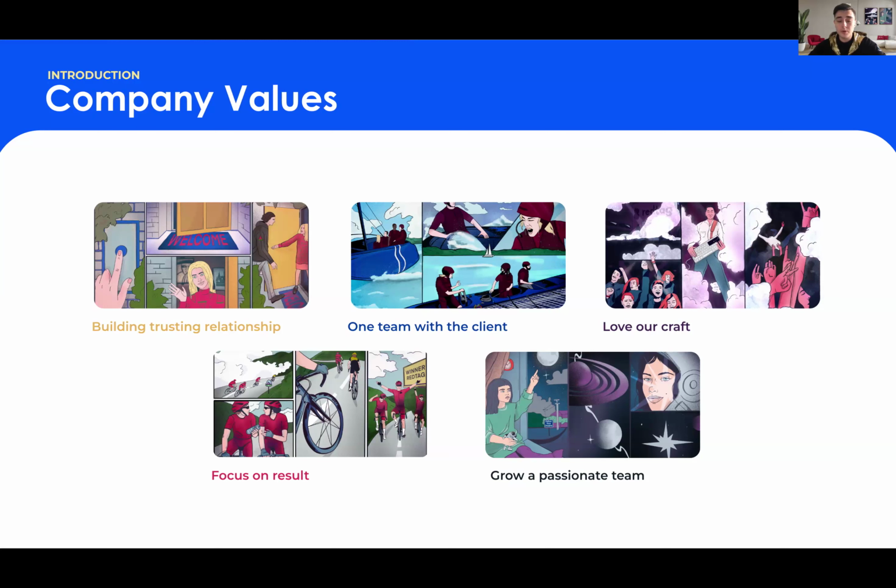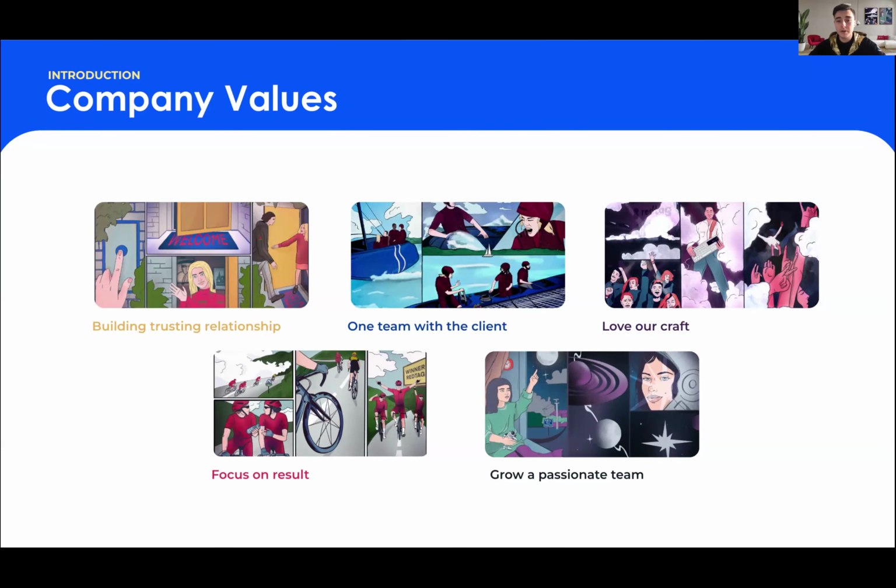We always focus on the result. We will never leave things in the middle. We always get things done because we are here for success and for the results. It's very important to finish what we started, and even if something happens, if there are some mistakes on our side or something is changed, we'll always be here to resolve it and to finish and get success together.